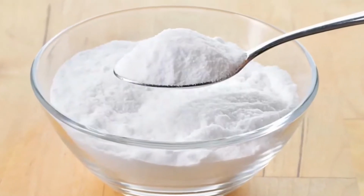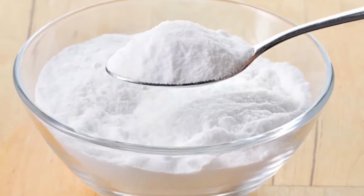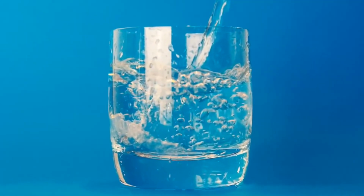10. For ulcer pain. Considering the neutralizing powers of baking soda, it acts as a quick relief to ulcer pain as the stomach acid is neutralized. Drinking 1 or 2 teaspoons of baking soda fully dissolved in a glass of water will ease the pain.